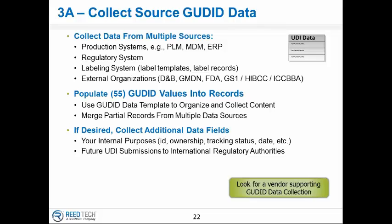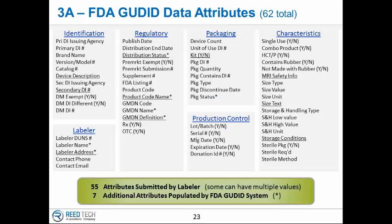The last item on this slide talks about collecting some additional data fields. You might want to do that just for ownership, but I probably would not recommend collecting your international regulatory data at this point in time. There's some time that you want to take in the future to do that, but now is probably not the best time.